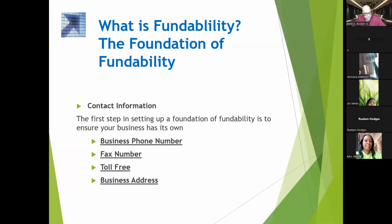Now, the next thing I want to say is that a local number is definitely needed. Having a fax number and a toll-free number is good. It's not needed, but it's good, because they're going to check that local number off. Boom, that's good. Now they see that you've got a fax number and an 800 number. Now you're looking more like a credible business, and this is how they think. All right, business address.